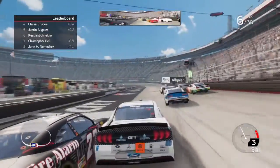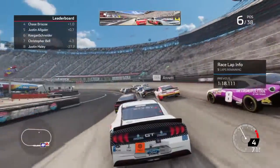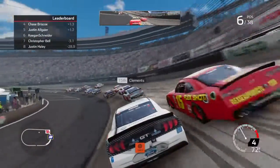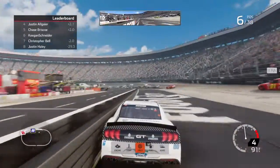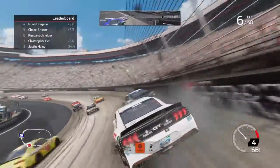Inside. Here we go now, 3 wide. Quickly trying to get down to the bottom and out of the way. Got one up top, and hopefully remain on the lead lap. You got room, you're clear there. Car outside. Got one up top. Wow, 3 wide there.